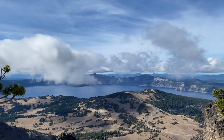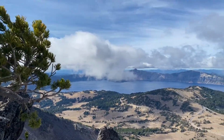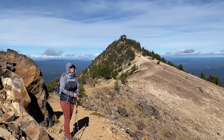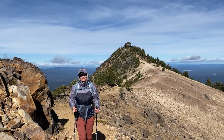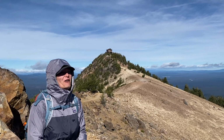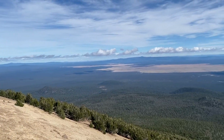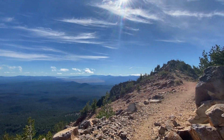It's just a bit windy. We found a wind shelter just behind these rocks. As you can see, we had to add a layer or two when we got up here because the wind is so strong and so cold. But that is our destination. Just about there. Wonderful views all around. All right, we get a summit selfie. Yay!